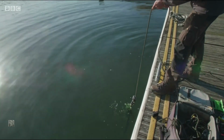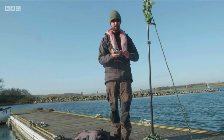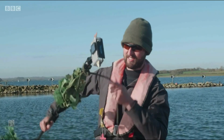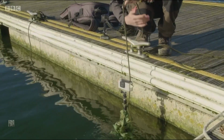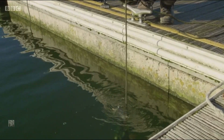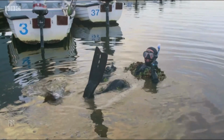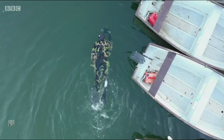Jack has rounded up a posse of 6 cameras to catch them in the act. Got fish cam. To be honest, my arts and crafts skills are not particularly brilliant. Let's see what the trout think of it anyway. And he's not stopping there. He wants a closer look at the action, so this year he's going in with them.